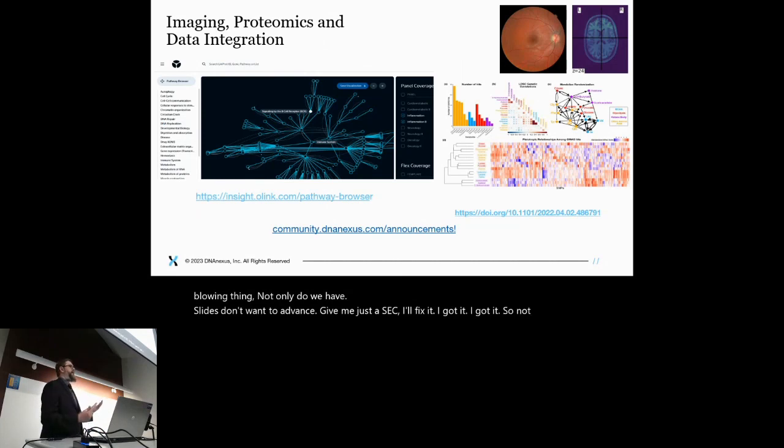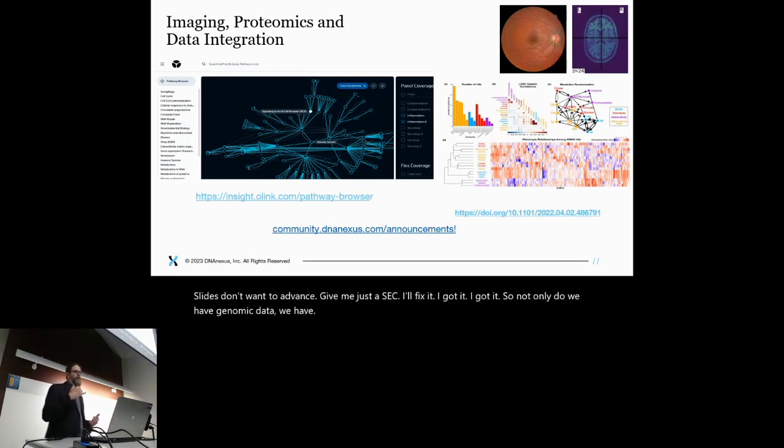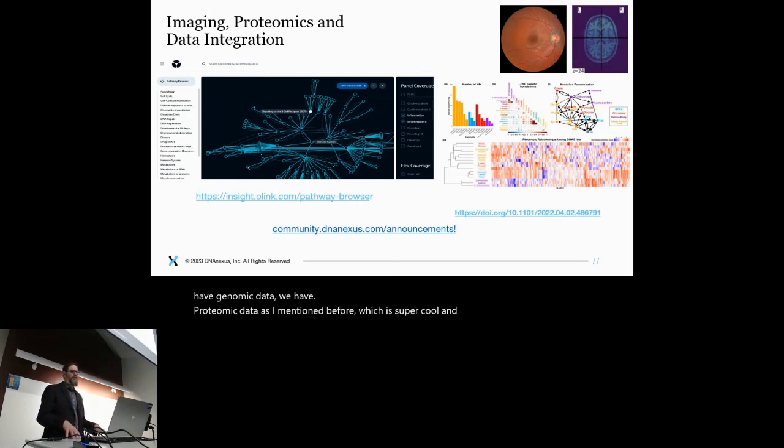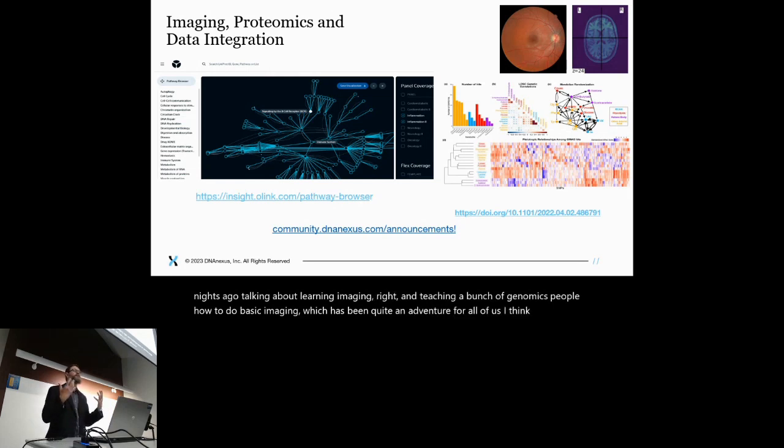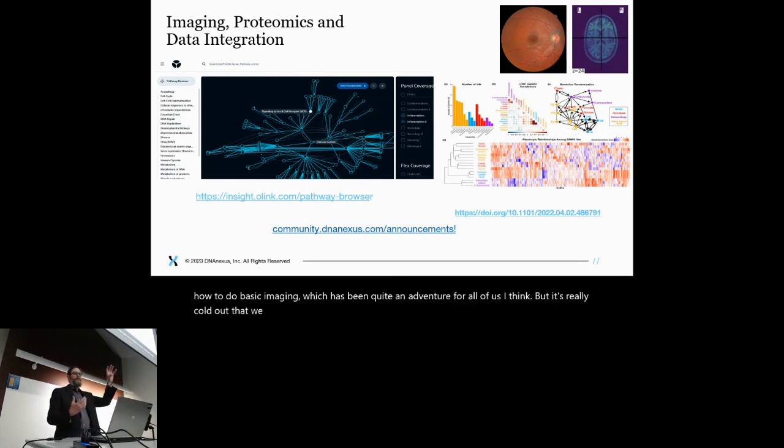So not only do we have genomic data, we have proteomic data, as I mentioned before, which is super cool and something I'm very excited about, but also imaging. So we have 40 million images. I gave an education talk a couple of nights ago about learning imaging, right? And teaching a bunch of genomics people how to do basic imaging, which has been quite an adventure for all of us, I think. But it's really cool now that for all of those people with breast cancer, I also have an abdominal MRI, right?